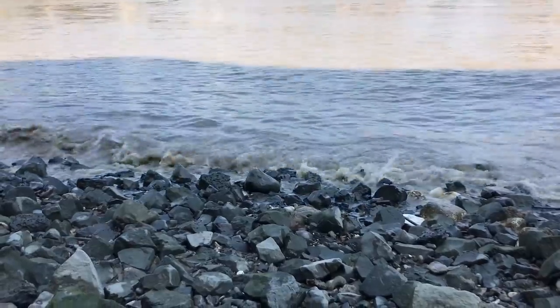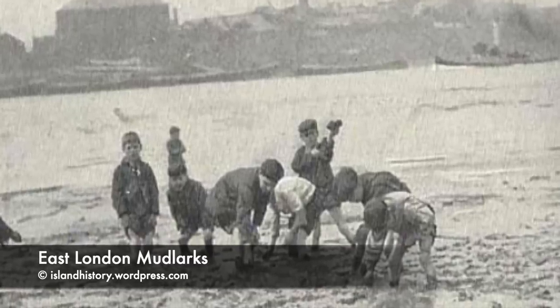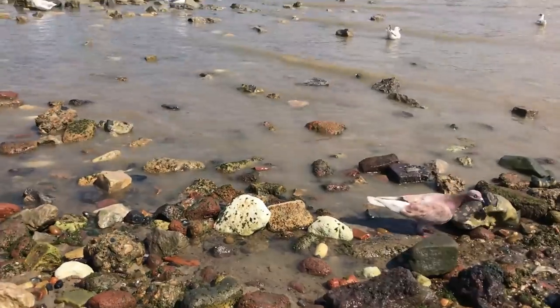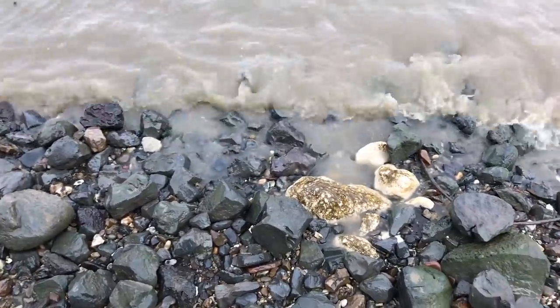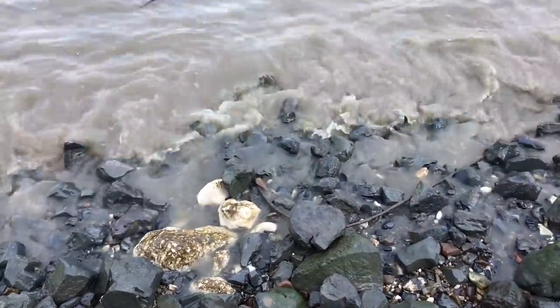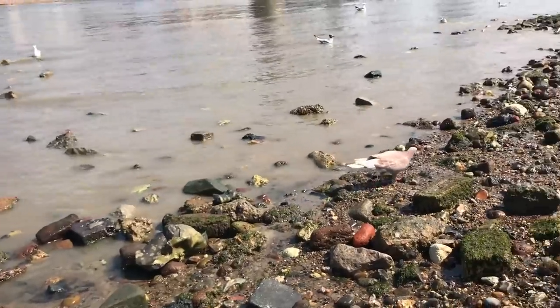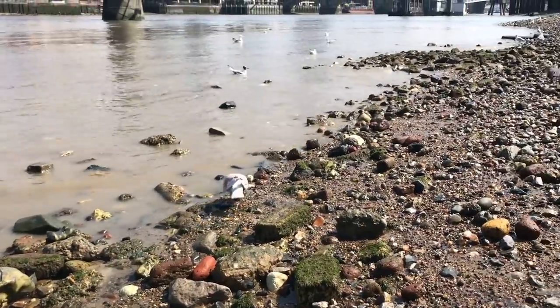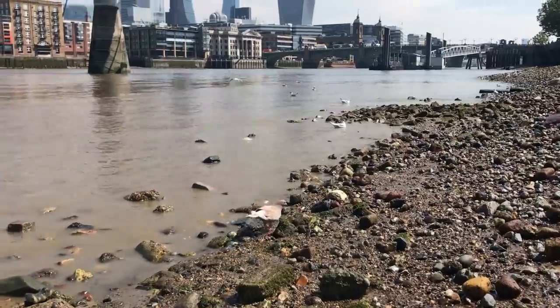They were digging and searching, scouring the foreshore for anything they could find to sell on, just to make some money. We don't have to do that. This is a leisure activity. It's a pastime, a hobby. We're very charmed in that way. Anyway, there's people looking down. I'm sure they were taking photos and thinking, oh, those poor urchins.